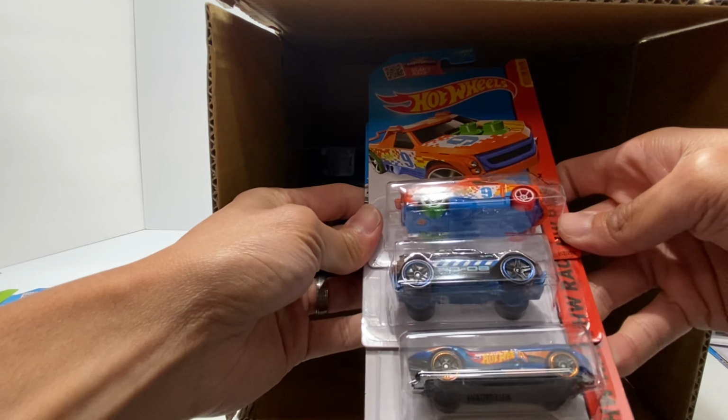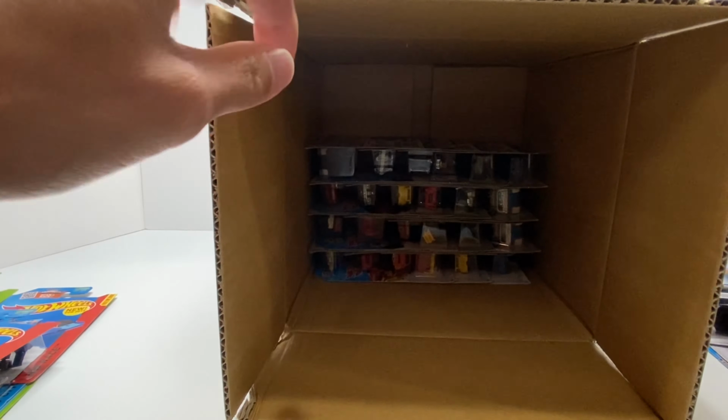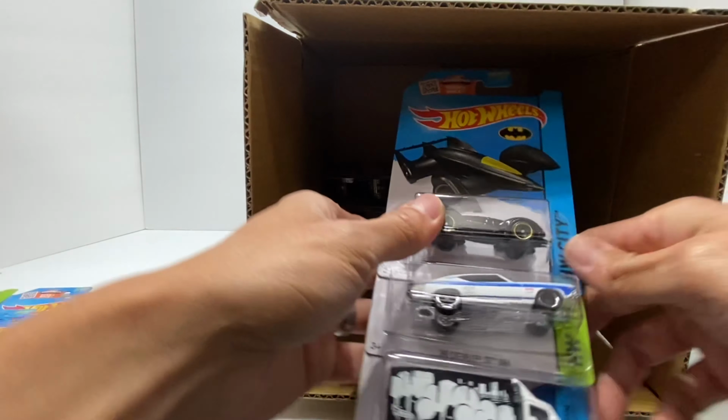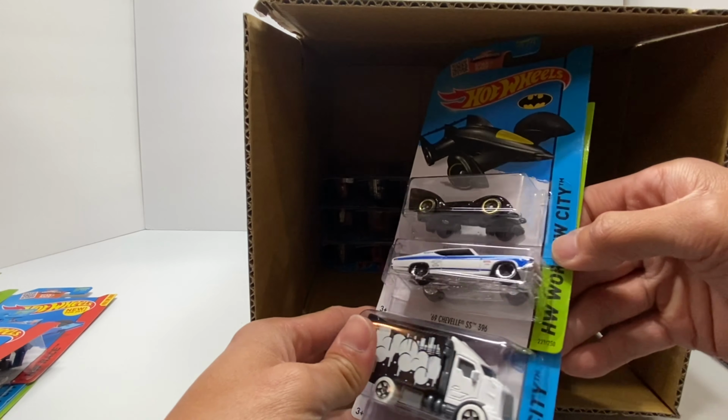Got a Fig Rig, RD08, and a Roadster. Every time I see that car, I was thinking about Lamley Group and his little, well, go check out some of his videos with the Roadster. You'll know what I mean.